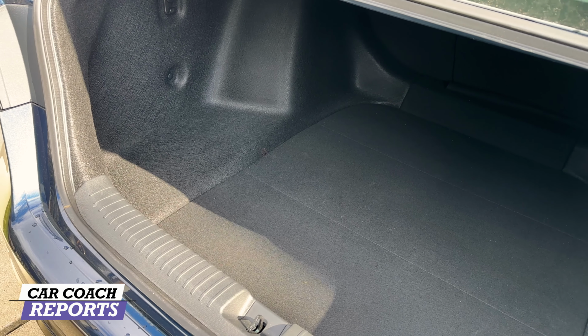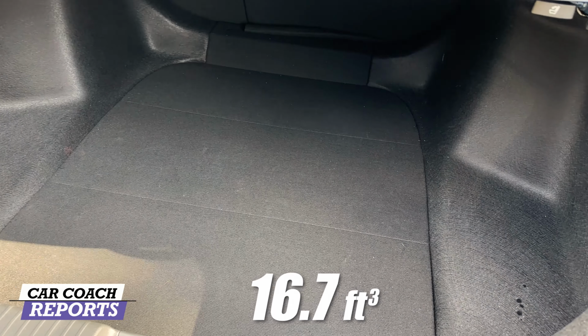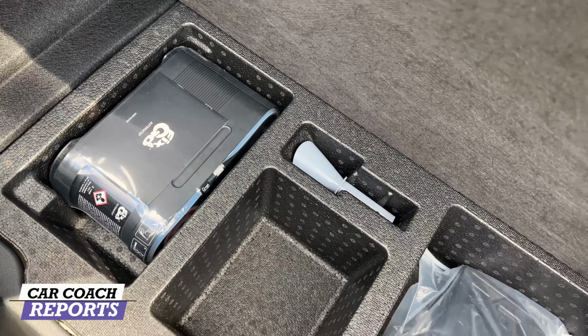When it comes to the trunk space on the Honda Accord, there's 16.7 cubic feet of storage, which is quite a bit actually. There is no spare tire. There is a tire inflation product. It's just good information to know.